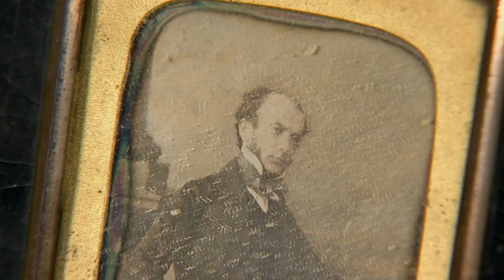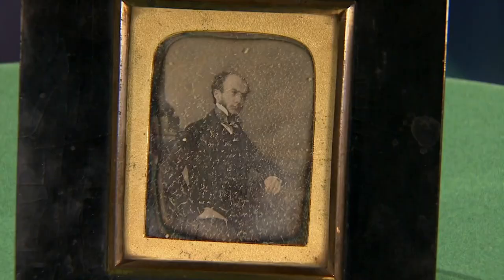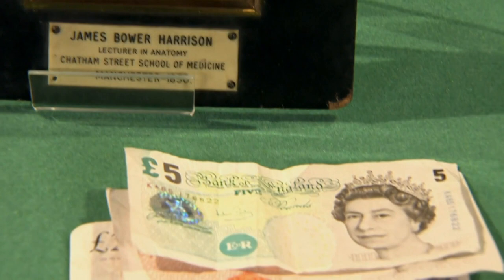Well, he's handsome. Normally, you're not aware who they are. The nice thing about this example is he was a prominent medical man of his time, and we know who he is. Because of that, the independent valuers have put an estimation of about 140 to 160 on this. If it went to auction, there are collectors of these items and they might come out to play.